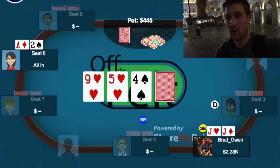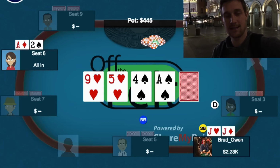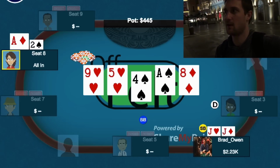The flop comes out 9-5-4 with 2 hearts. The turn is the ace of spades, and the river is the 8 of diamonds. So he wins about a $500 pot there. But yeah, it was a good session, and now it's time to head home.